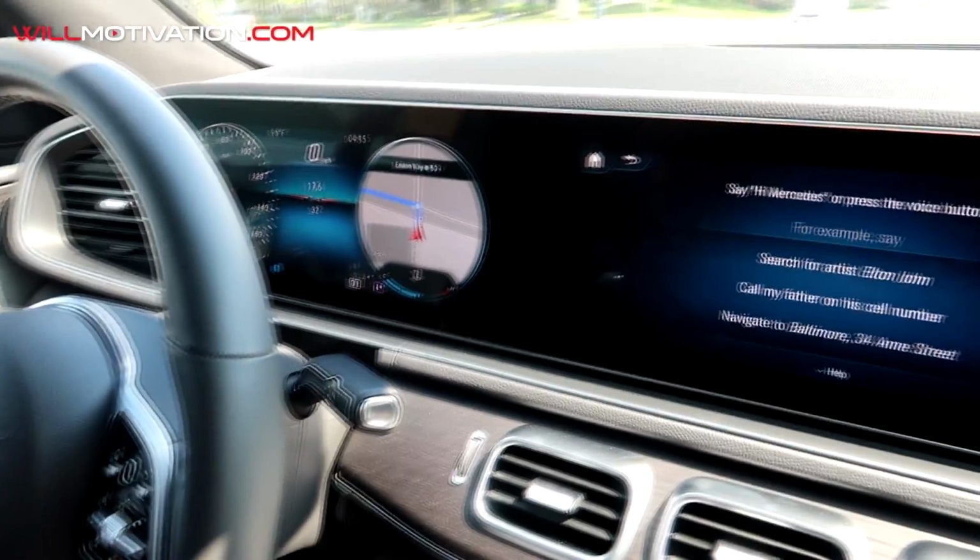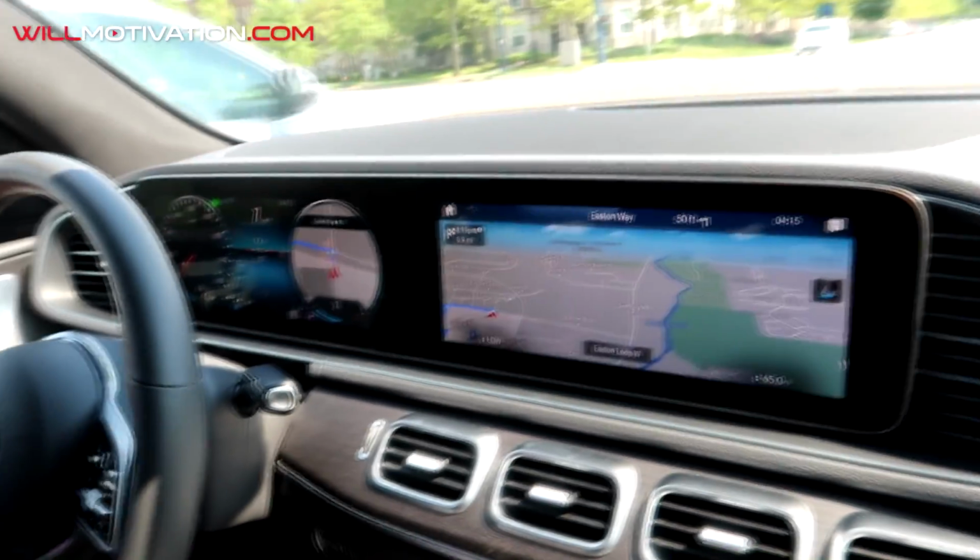We can't keep them in because look at the technology. It's unbelievable, man. Nobody has this. Nobody has this stuff. Yeah, this is trend setting right here.